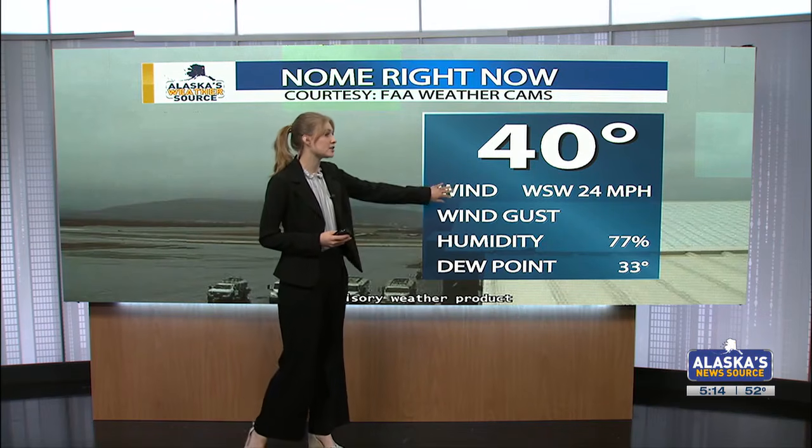Thankfully, stormy conditions are beginning to subside in western Alaska. Now, this is a view from an FAA weather camera earlier this morning. You can just see all of the rain and moisture just lingering overhead. But the good news is that right now those winds are really starting to subside. So they peaked around 60 today, and now they're down to about 24 miles per hour. So that is the good news, and that's what you can expect moving forward.